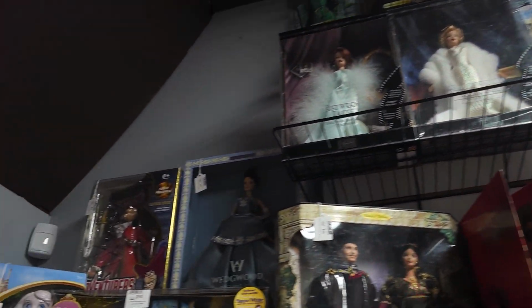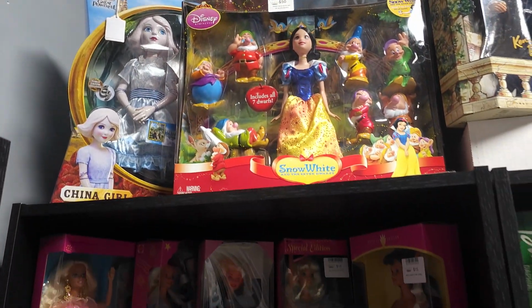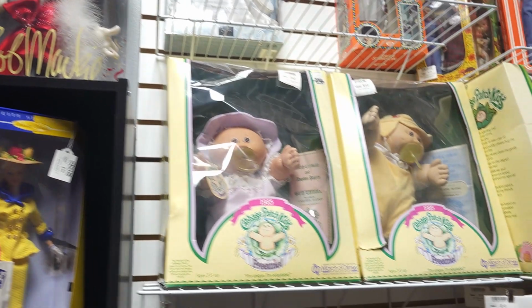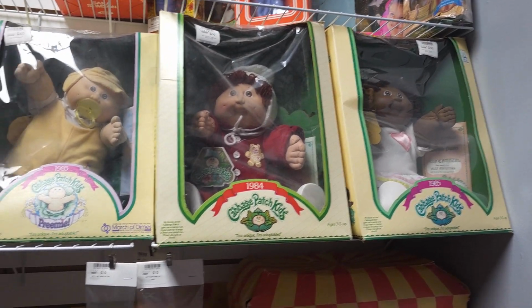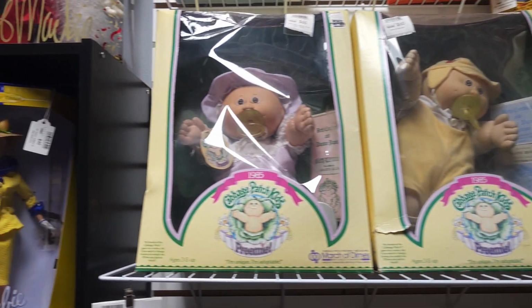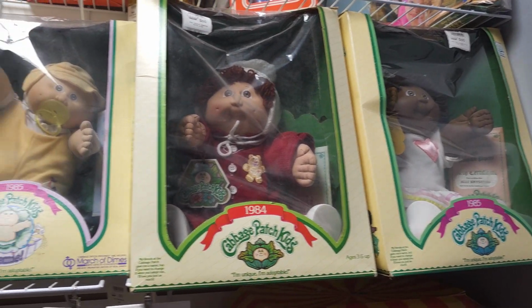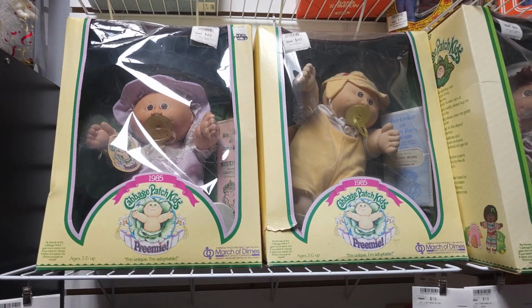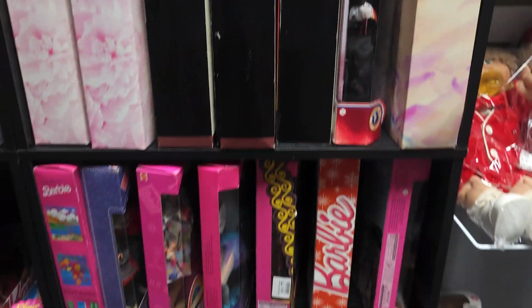Lots of Barbies. I have a nice selection of Barbies here. Cabbage Patch dolls right inside their box. Never removed. The plastic on those used to break a lot, whether you kept them boxed, so when you see them without the broken plastic in the front, that's the one to pick up.